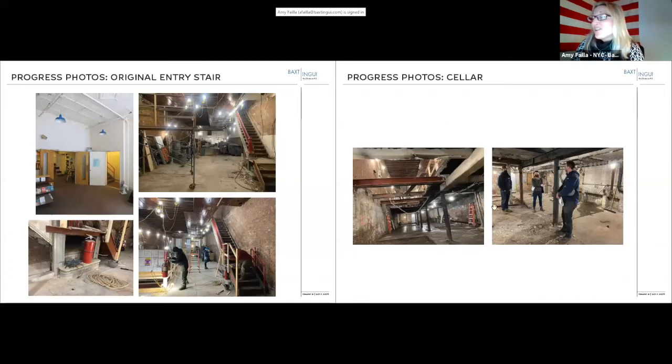Progress photos in the cellar. This is during a team meeting as well, and my colleague Joey there, he's a big part of this process as well, and Luke and Tim from R. Sutton. So I just had to get them in. But this is just to show the opening where the elevator shaft will go.